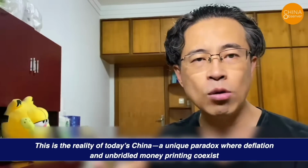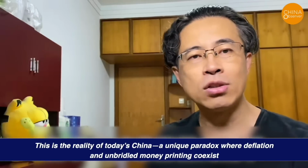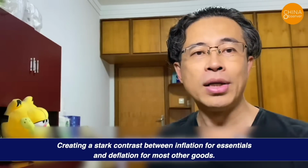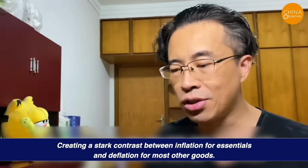This is the reality of today's China, a unique paradox where deflation and unbridled money printing coexist, creating a stark contrast between inflation for essentials and deflation for most other goods.